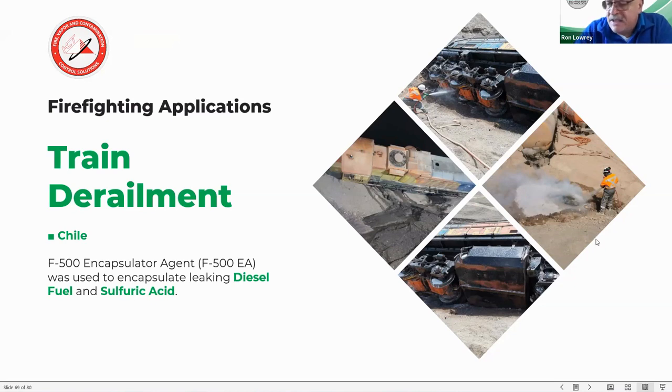The testing that's been done with some of the hazmat groups in Chile found that using a 3% solution of F500, they can neutralize the sulfuric acid without having an exothermic reaction. So they can neutralize that acid spill, take it to a pH of about 7, again, without an exothermic reaction.